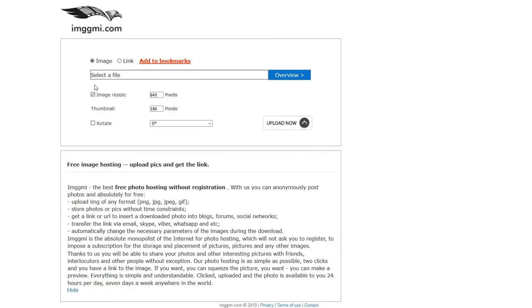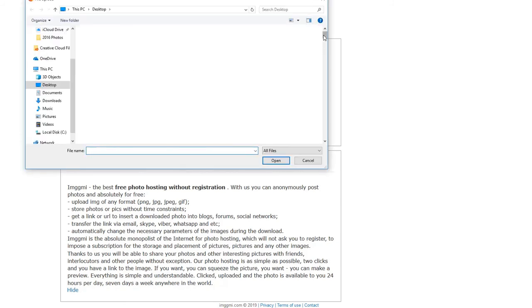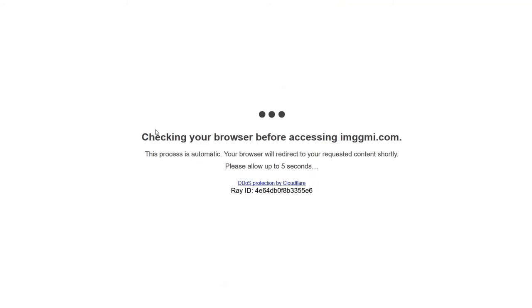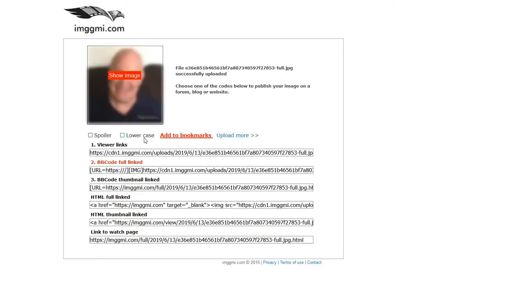So let's go here. This is imgmi.com. This is one of the sites that allows free image hosting. You can upload pics and get the link, bottom line. So I'm going to select a file, make sure it says image. I'm going to find an image that I want to use to host, and there's one, and I'm going to open it, and I'm going to say upload now. It's checking my browser. Please allow up to 5 seconds.